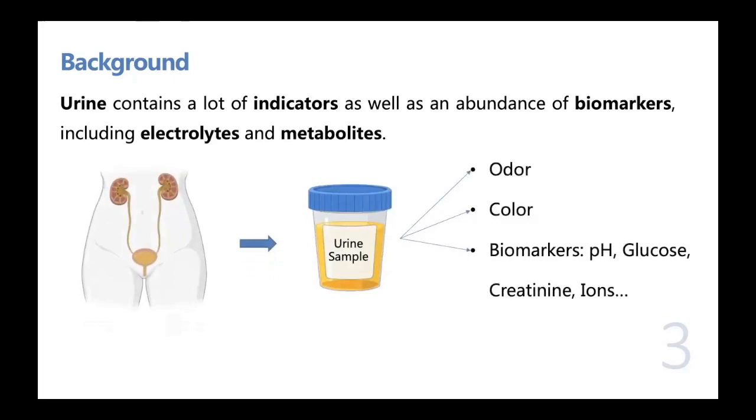Odor, color, as well as the composition of the urine of patients with kidney disease or metabolic syndrome differ significantly from that of healthy people. So we can get a lot of information through urine analysis. In fact, urinalysis is widely carried out as a reference for diagnosis.